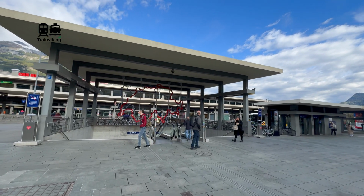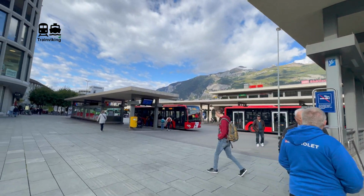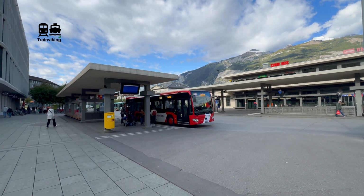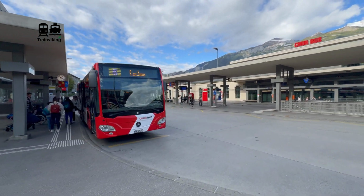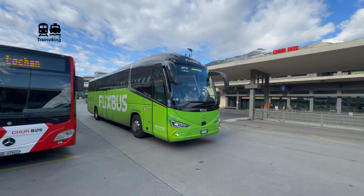The main railway station of Chur is located within walking distance from the city center. If you walk out of the railway station, you're pretty much within the city center already. Let it be no surprise that right in front of the railway station you find lots of bus stops. This one is a funny destination, and especially for my Dutch viewers.